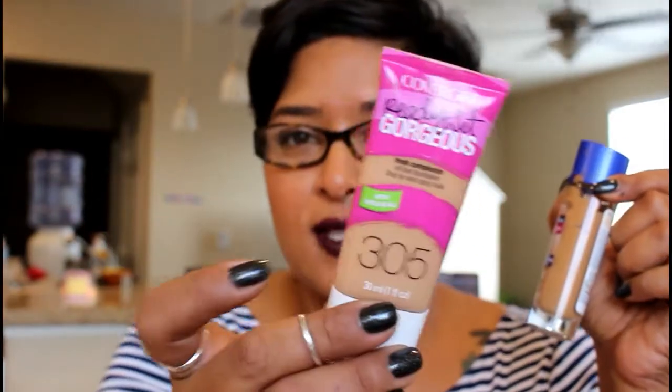So this one right here I used on the outer parts of my face, and then 305 in the center of my face because it is a little bit too light for me, but because it's a little bit more yellow leaning, it works to highlight the high points of my face.